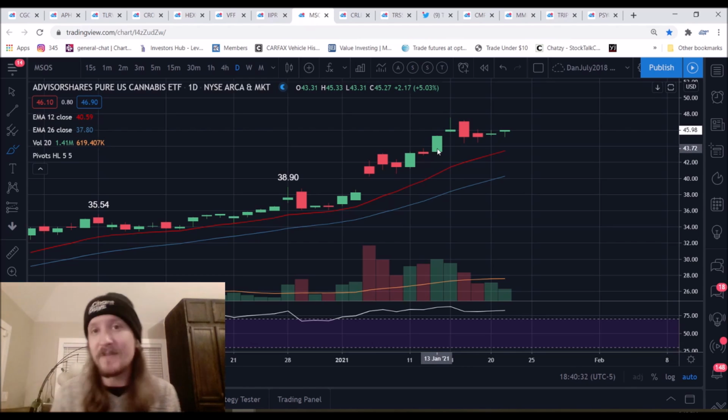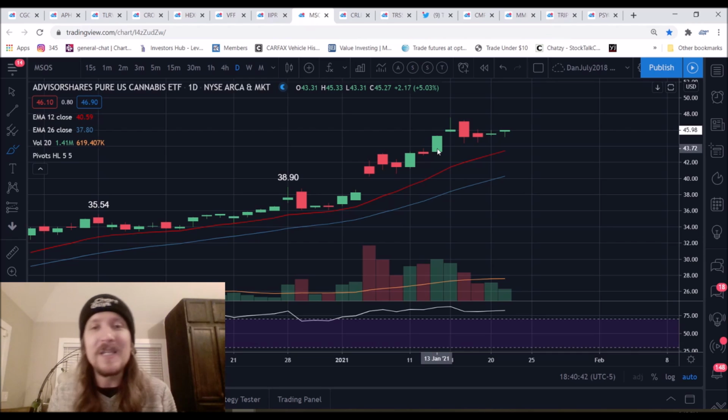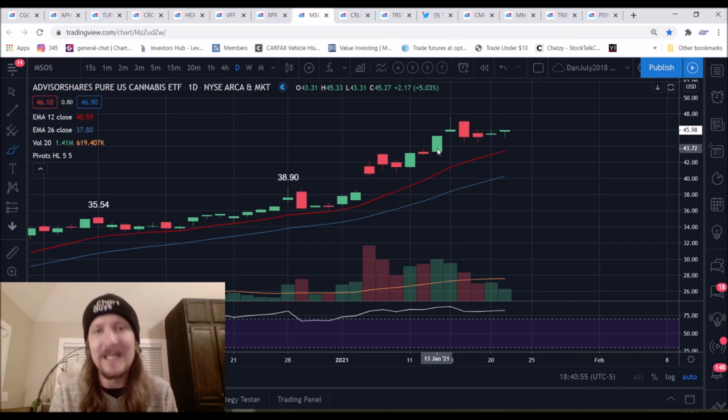And then I shifted my focus onto the mushroom space because it was an ideal scenario: an extended move, extremely overbought on one sector, and a sector that's seen healthy consolidation and is ready for another leg up, the mushroom space. And it was the same thing back in 2017. Crypto was way overextended, locked in that profit, and then rolled it over into Canadian MJ, knowing that the catalysts were going to be there to lead to a Canadian MJ breakout.